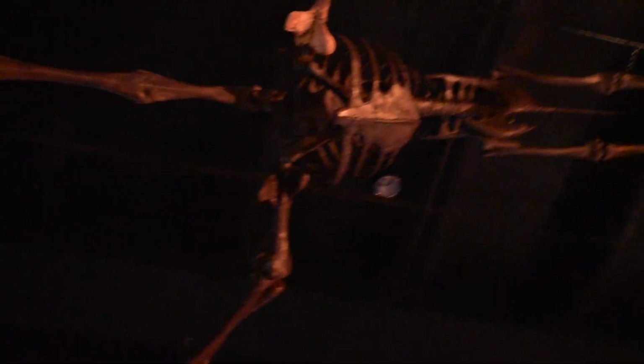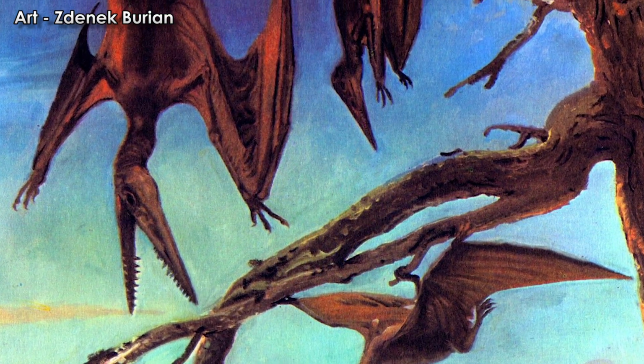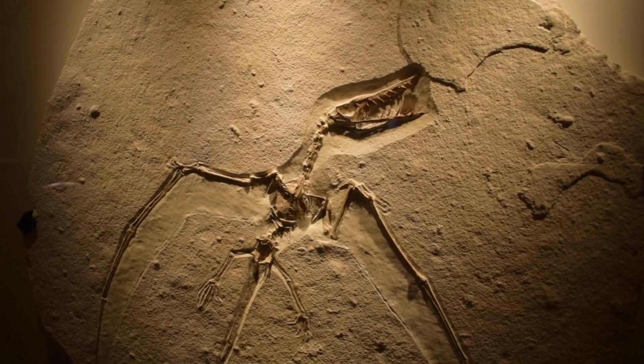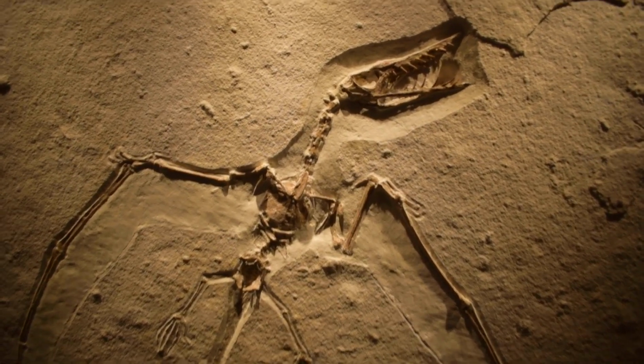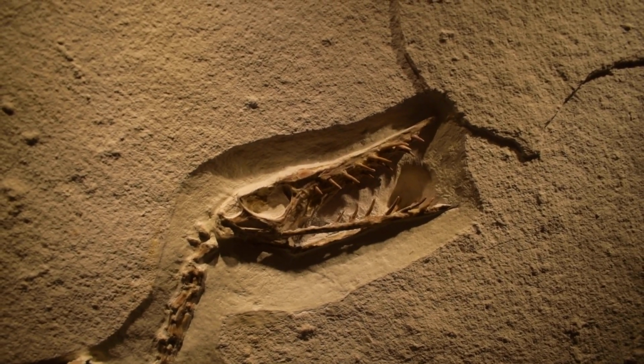I've said it before, and I'll say it again. Pterosaurs are just the best. Once thought to be clumsy repto-bats that needed to fall from great heights to even dream of getting off the ground, they are now so diverse and so well understood that their supremacy over the birds comes as no surprise.